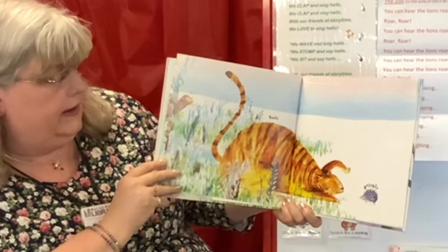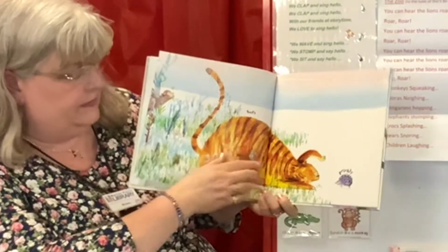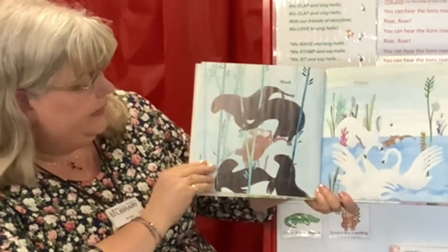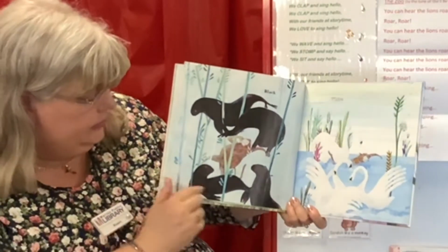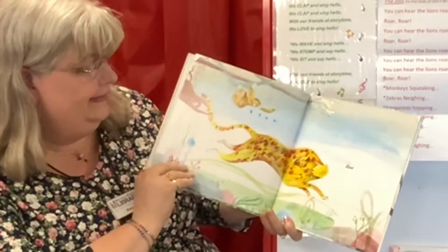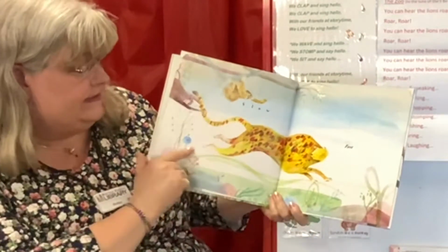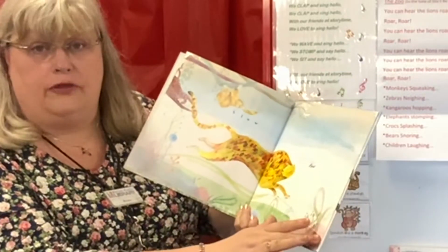Soft and prickly. The hedgehog is very prickly. The tiger has very soft fur. The monkey had better be careful the tiger doesn't turn around and see him there. Black and white. Black seals and white swans. Slow. That's our little sloth. And fast. That's the cheetah. I think the cheetah is the fastest of all the big cats.